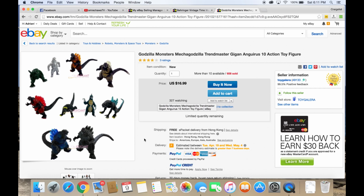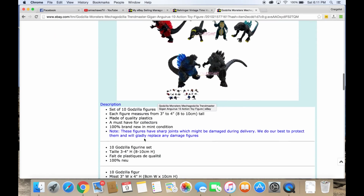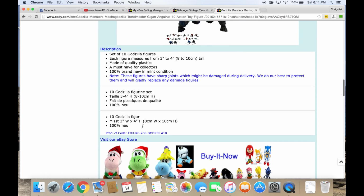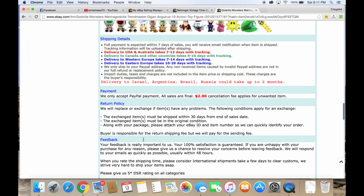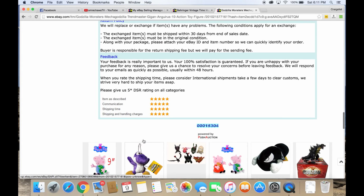Here's somebody selling Godzilla figurines. If we scroll on this one, look at that. Also a template with additional flashing characters and all this, with a picture here in the middle. Then we go to the description and then some more pictures, in an eBay store. Then shipping details, payment details, return policy details. All this is having a hell of a time being pulled up, and this is a third-party template powered by Pushaction.